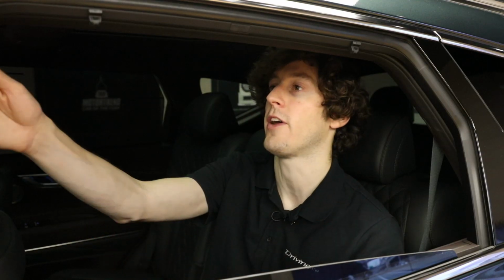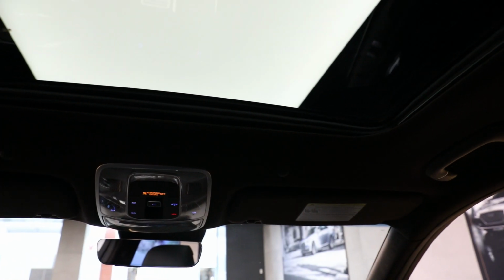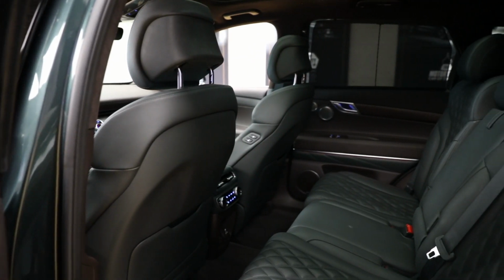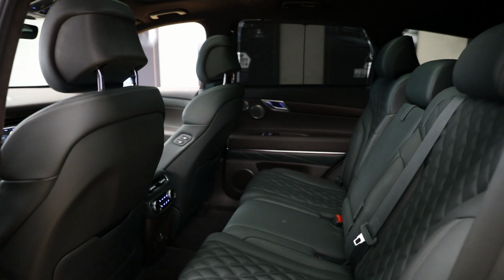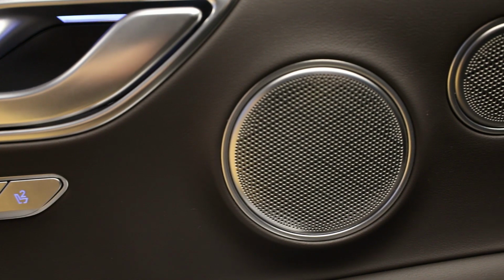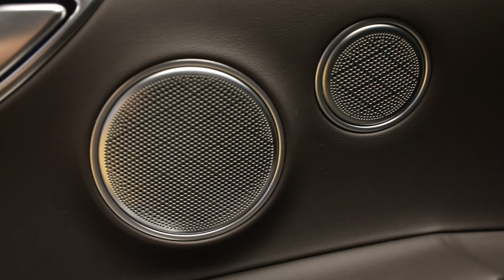For example, you have these little hangers for your coats, the panoramic sunroof, rear seat vanities, and the quality of the materials that you find in this interior are really good. The leather, the aluminum, the backlighting on the door handles is such a nice touch, and twin aluminum laser cut speaker grills on each rear door. So even the backseat passengers get a little bit of that glamour.